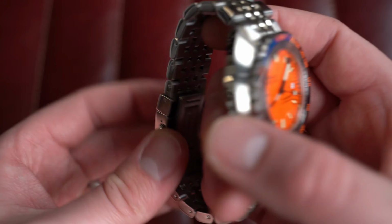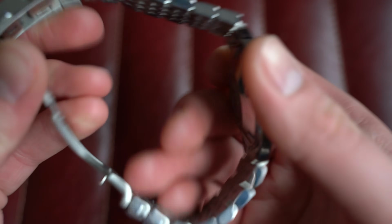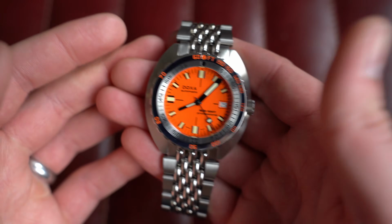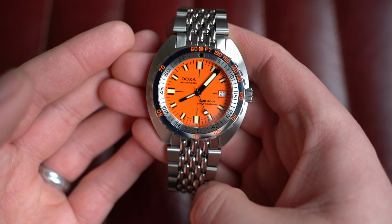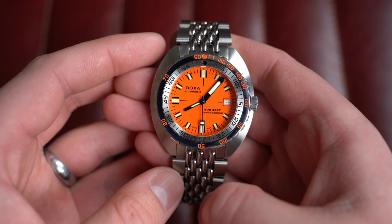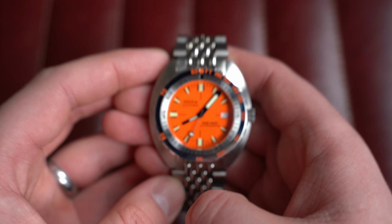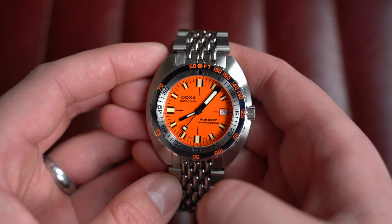Beating away inside here behind this case back, as we open it up, you can see nicely decorated, is the automatic Sellita SW200, and this one's from June 2022 with its box and paperwork and spare Doxer links as well. A really great watch, great movement, great look overall. You really cannot go wrong. So let's show it on wrist and talk dimensions.